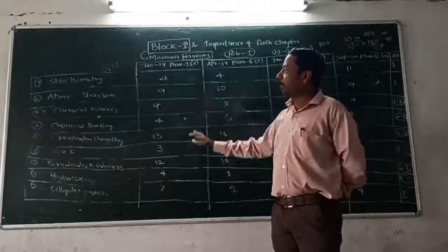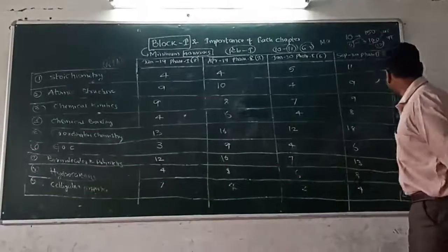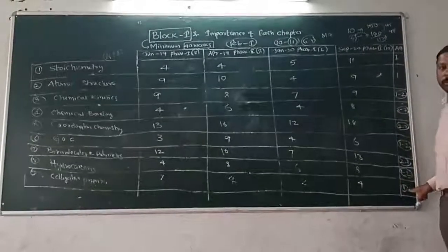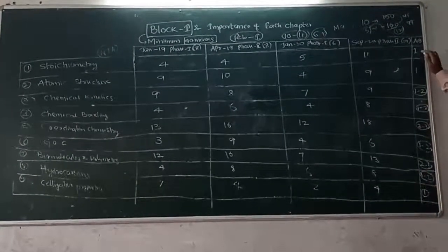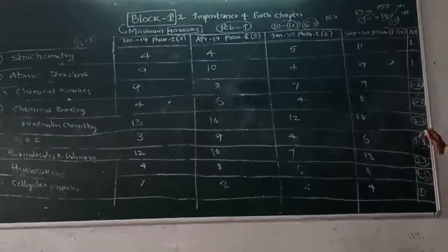So I have picked up some chapters after going through the series of sessions, and you can see some chapters give fewer marks also. See, this is rarely given in the exam, one time. This is also one time. This is also one time. What is this 1, 2, 2? What is this 2, 2, 3? That I am going to explain.